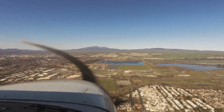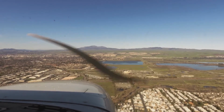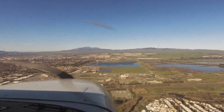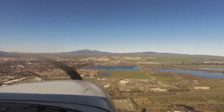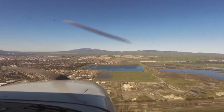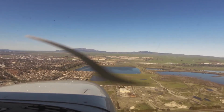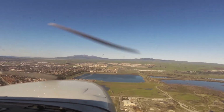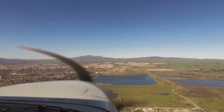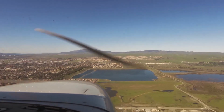November 37 Zulu, Livermore Tower. 37 Zulu, 7 left, I'd like a left crosswind departure. Sundowner 37 Zulu, Livermore Tower, hold short of runway 7 left for 2 arrivals. 1-2 Yankee, turning left base. 1-2 Yankee, roger.